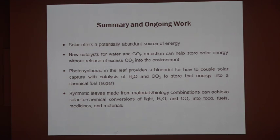Photosynthesis in the leaf provides a blueprint for how to couple the solar capture with catalysis so you can store solar energy in the form of mixing water and carbon dioxide into a chemical fuel. But what the synthetic leaf does is it goes beyond this in terms of not only being able to make sugar, but we can actually turn this into food or fuels, medicines, and different types of materials.